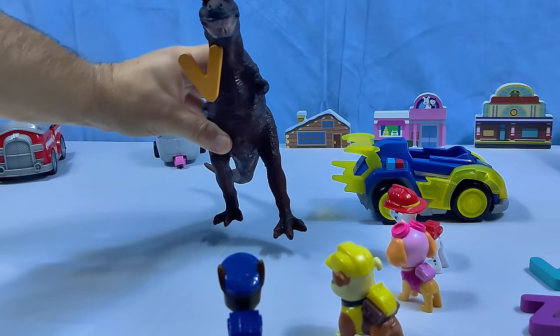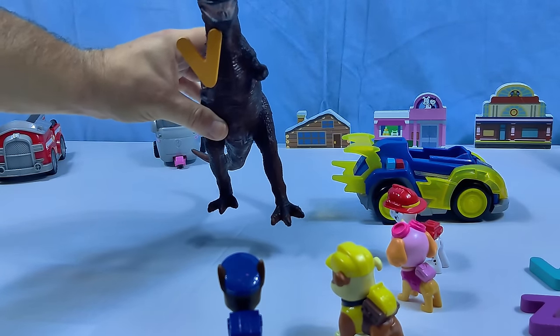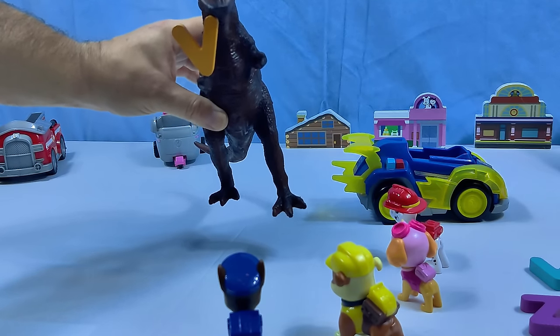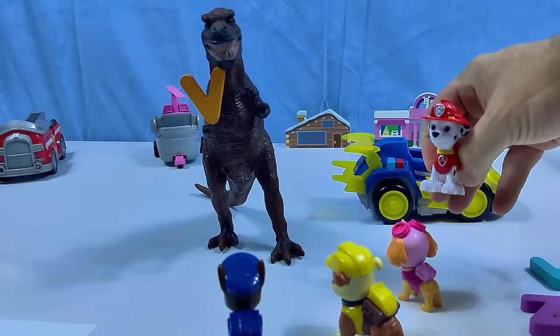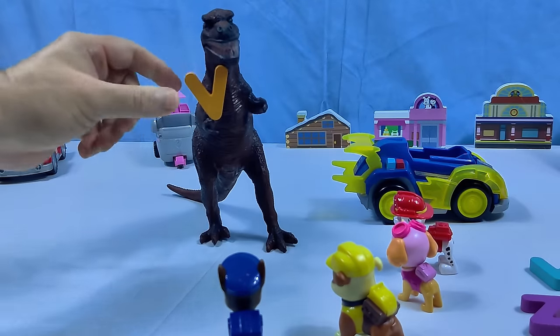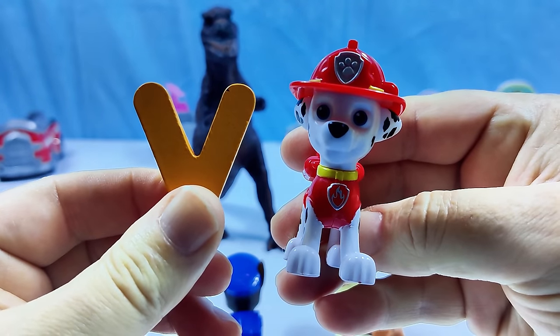Now it's going to get harder from here on out. This letter looks like the U, but with no curve. The two lines meet at the same point. Which one is it? I know! That is the letter V. You win again, Mr. Dino. How are you doing this? Fine. V is the first letter in the word vehicle.